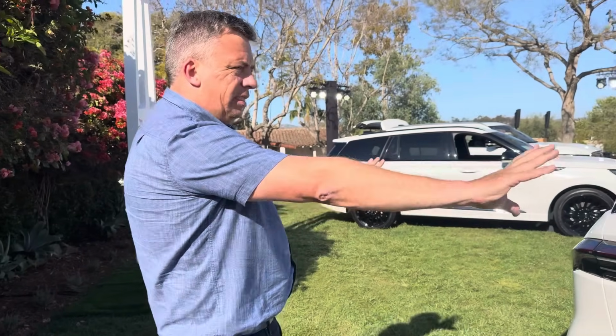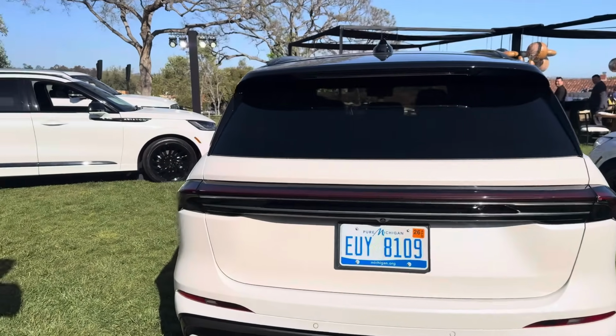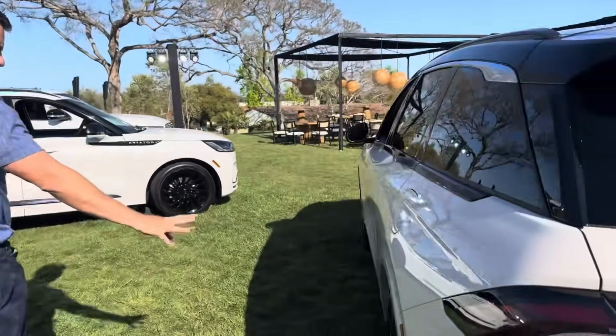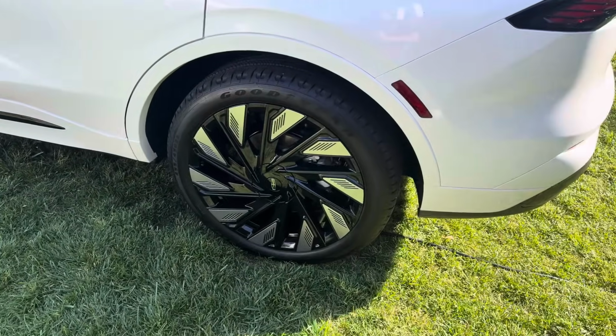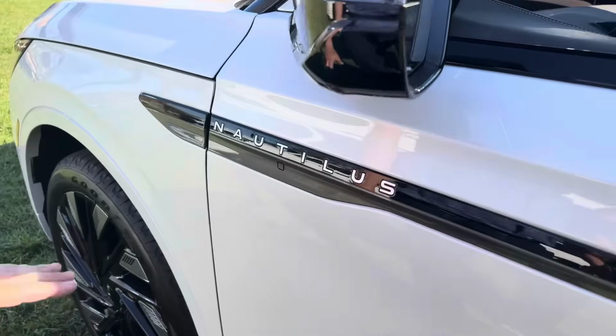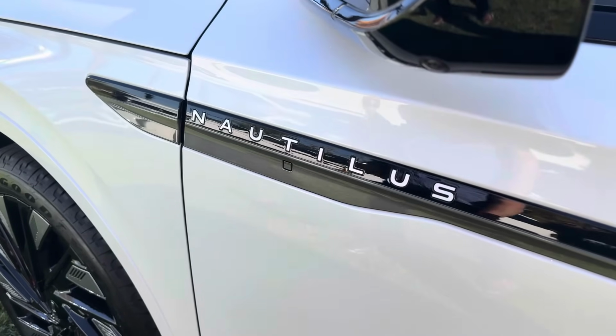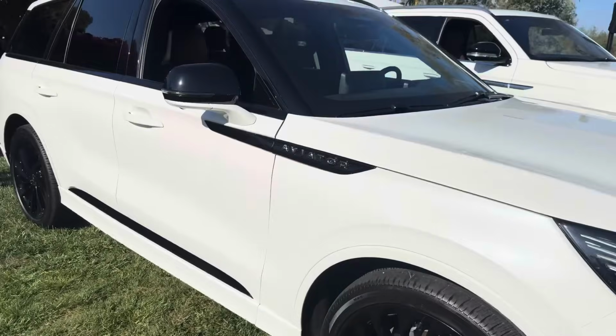But you can see the style is the latest and greatest for Lincoln. And the wheel design is a little bit different. And I also like these name badges on the front doors, including the name of the vehicle. And they all have it. And I think it's a nice touch. And once again, let me know in the comments below what you guys think.